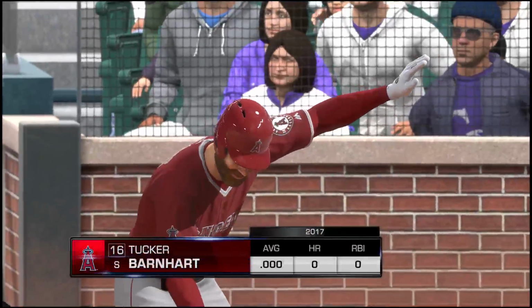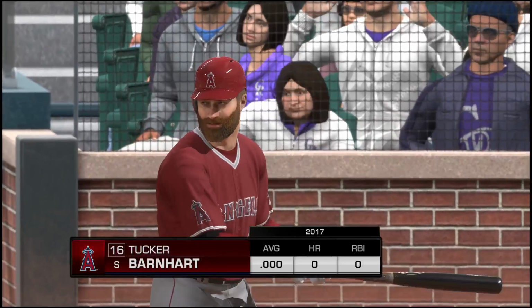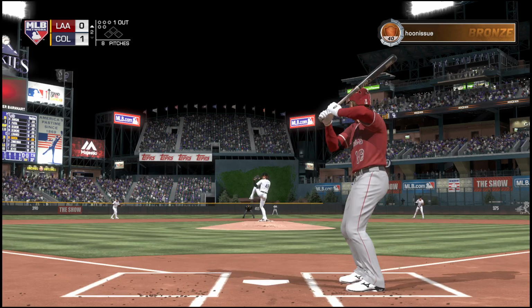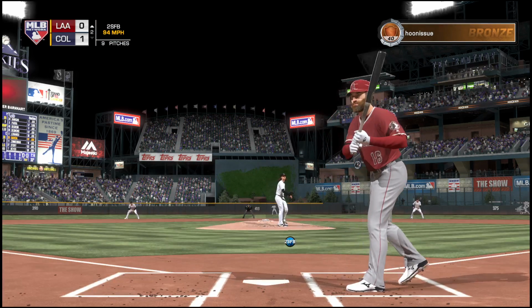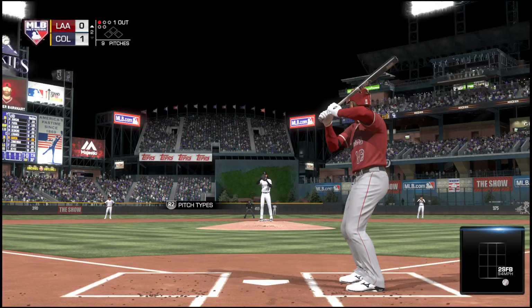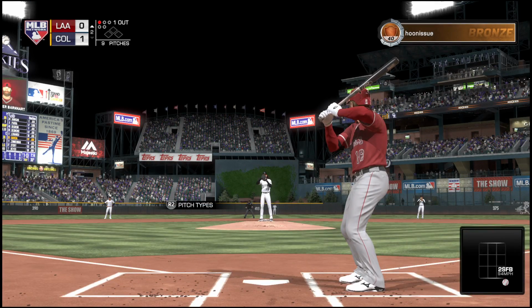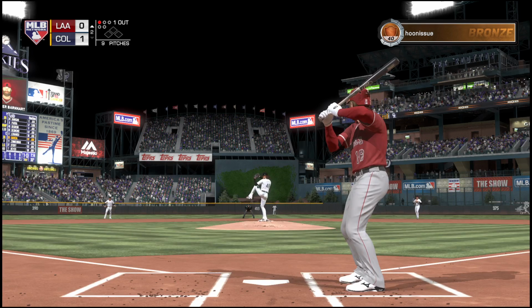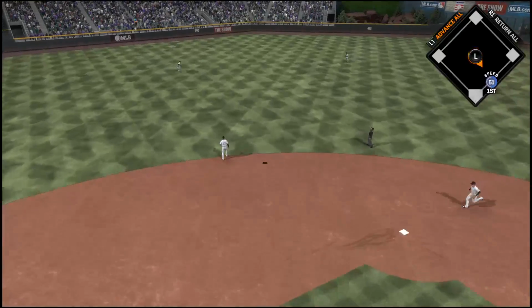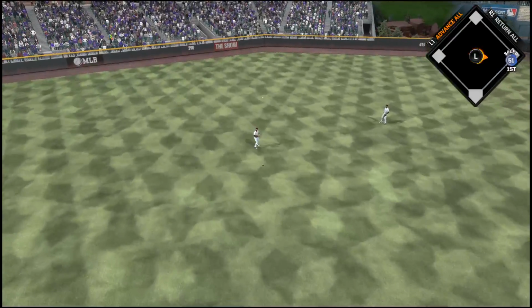out number 1. Stepping into the box, Tucker Barnhart. First pitch coming. Here it is. And a fastball just below the knees. Ball one. The windup and the 1-0 pitch. High in the air into shallow left center. Parra on the move. 2 gone.